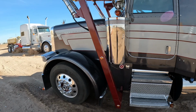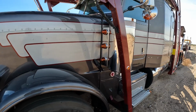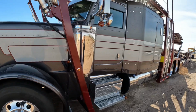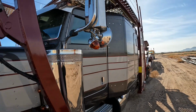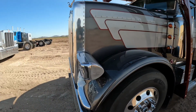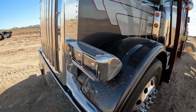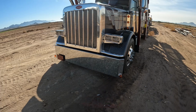The owner wanted all his lights in groups of 3s on this, so we tried to stick with that. Got 3 melons in the front. A lot of glass on here. Typical mirror lights from us here at Pickett's. The magic box. We did a shaved 379 set of headlights on here with the logo machined in them. Lincoln chrome 18-inch front bumper.